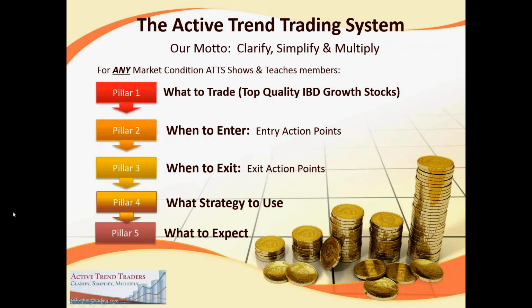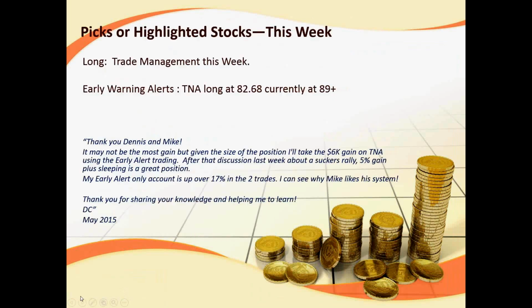I want to remind everybody that with the active trend traders, what we try to do is follow the 5 pillars of trend trading. We identify what to trade, and that's typically IBD growth stocks and or good index ETFs. When to enter, when to exit, what strategies we'll be using, and what to expect.